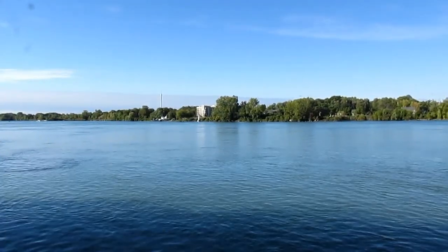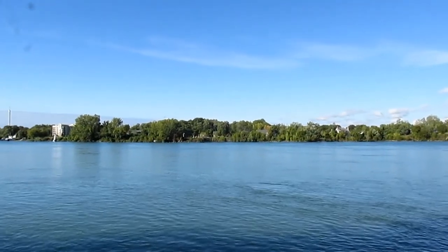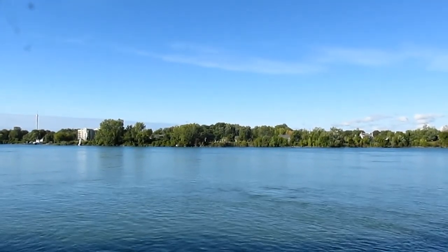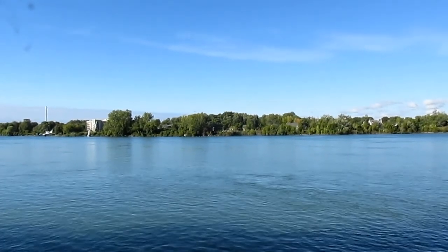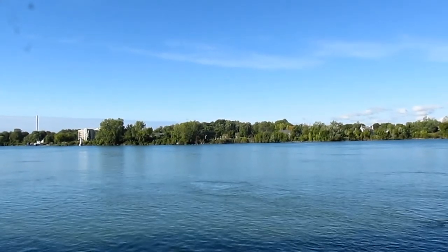You can actually get over there by a ferry, and a very long time ago, there used to be an amusement park on the island. And matter of fact, when I was 2 or 3 years old, I remember my family and I went over there to the amusement park.